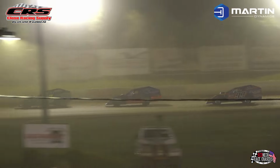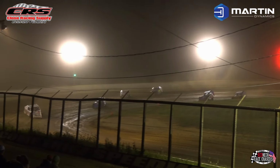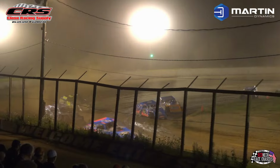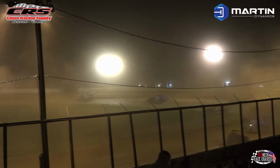Good 3-car battle for third, fourth, fifth, and sixth going on. Hess comes out of turn 4, going to take the white flag. One more time around for the 44, Dave Hess Jr. Watson second, Wyatt Scott third. Joe Watson now moves up to fourth. Nate Young runs out your top 5.